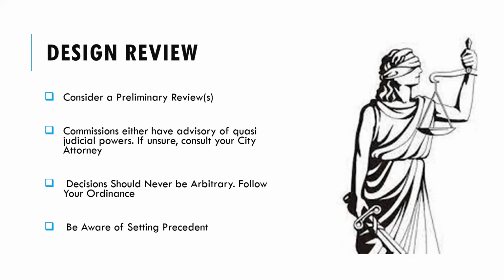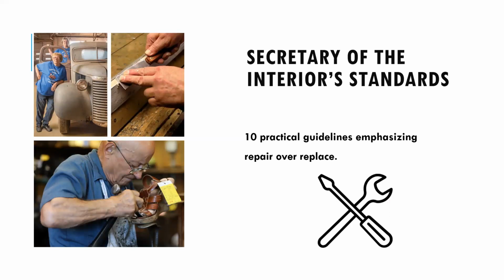So you want to be careful about setting precedent. That's why we have standards for design review. We want to be careful about saying things like, I don't want another coffee shop in that building. I don't like the way that looks is not being arbitrary. You want to be very clear, and you want to follow the guidelines you have for conducting a design review. And those very well may be what's known as the Secretary of the Interior standards. These are put out by the National Park Service, and they are 10 practical guidelines that emphasize repair over replace. So we're going to go through those.